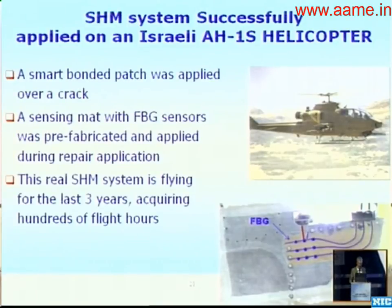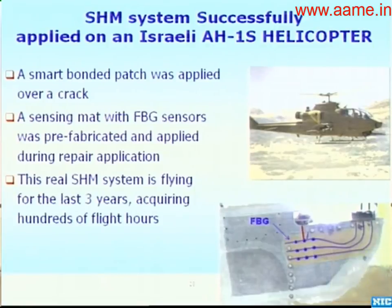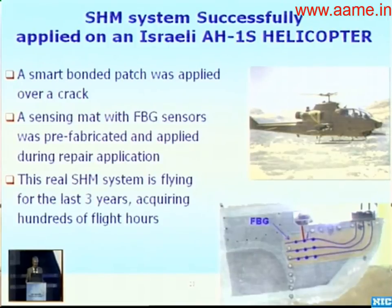Meanwhile, in Israel we went ahead with a similar system that was placed on an American helicopter. Here we track a crack that is somewhere near the tail, and this system has been flying for nearly 3 years, and we keep tracking this repair, and we monitor the crack growth quite successfully.